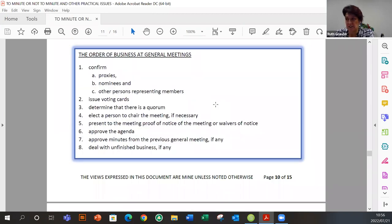So the order of business at a general meeting: obviously you have to confirm the proxies, the nominees, and any other persons representing members. You have to issue the voting cards, which is where your platform comes in, whatever it is, MeetingPal or ConnectU or whatever. That's how you issue your voting cards. You don't run around with those little bits of paper that you have to hopefully collect at the end of the meeting. Half of them don't come back.